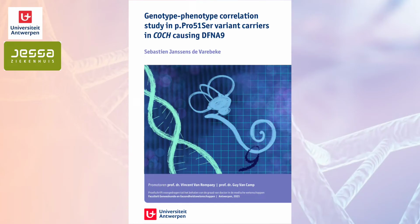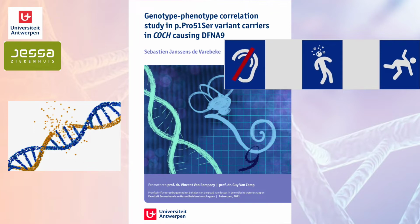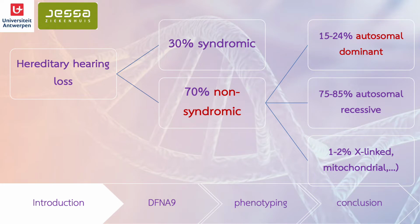This work was also part of the doctoral thesis that I defended successfully in June 2021 at the University of Antwerp. DFNA9 is a typical genetic disorder causing hereditary hearing loss, which is accompanied by bilateral vestibulopathy. It is the ninth condition that has been associated with a specific gene locus.